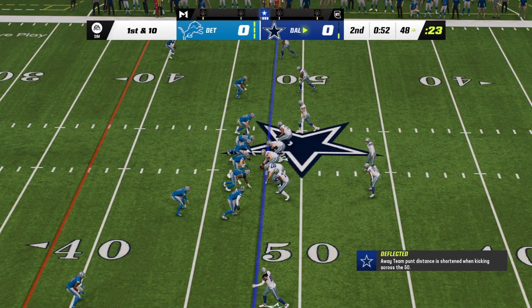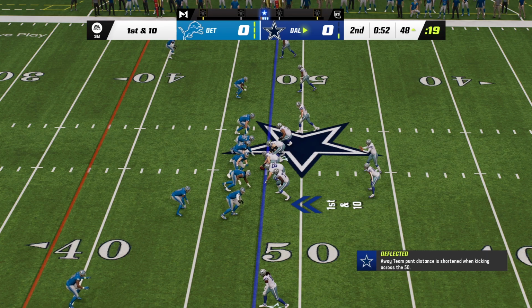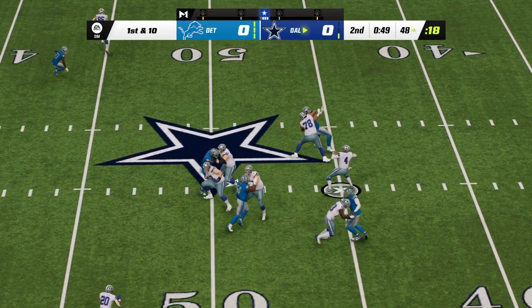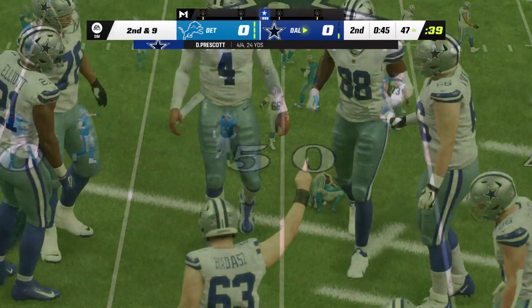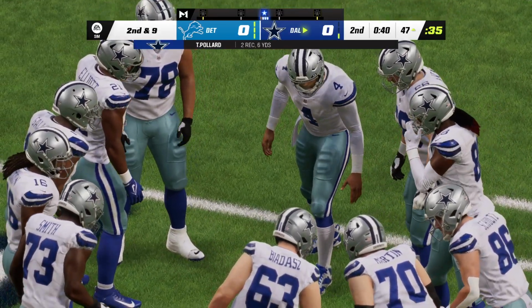Could we get a touchdown in this first half after all? It's 1st and 10. Throwing, Prescott. Pollard here once again, back-to-back catches. And they'll get this just to the 47, 1-yard gain.